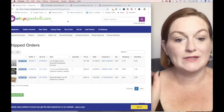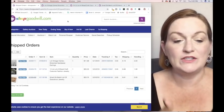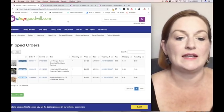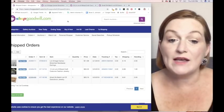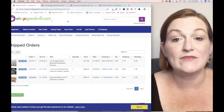I had to scroll it over a teeny bit so you could see the shipping and handling and stuff. So on the vintage cameo lot, the shipping was $6.18 and $2 handling. Some of them have handling. We'll talk about that in a second. So for the price, I thought that was really good. $11.99, $6 shipping on 2 pounds of stuff is not too bad.